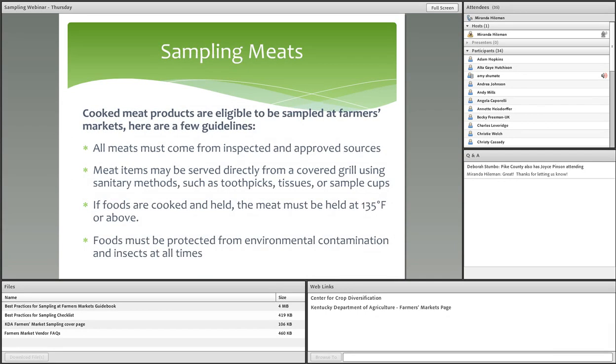When sampling meat at the farmers market, I'm not going to go through and read every single thing on each of the bullets on the page, but just to give you a few reminders: if you are cooking the meats you are going to be sampling, you have to keep those samples at 135 degrees or above in order to offer those samples. Make for sure that you keep insects, dirt, everything away from the samples you're going to be offering.